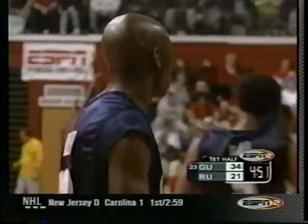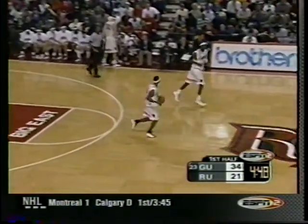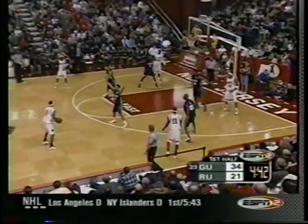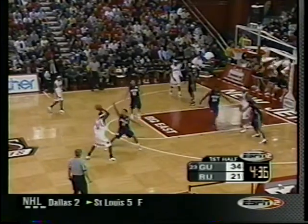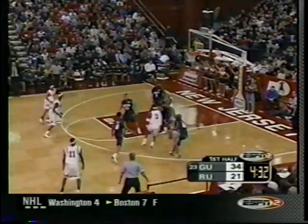Well, they came into the game shooting 47% from the field, including 33% from three-point range. So, that's obviously an improvement over the years as well. 6th in the conference from the field and 10th in three-point range. And they've made it work tonight. 34-21, under 5 to play, first half here at the Rack in Piscataway, New Jersey. And back in the zone, either a 2-3 or a 1-3-1, depending on where the ball is and where the matchup is. Rutgers going a little bit small here.